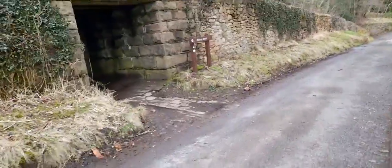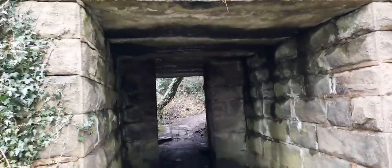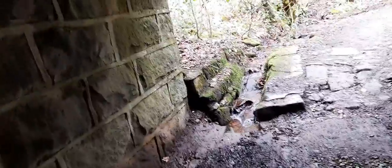Now, this bit of the woods is where I first started, where a tree fell in. And this area, this pathway, was once a donkey and a horse walking area. Can you imagine getting a horse through this tiny gap? Like a really big horse. I think it might be a bit of a squeeze.